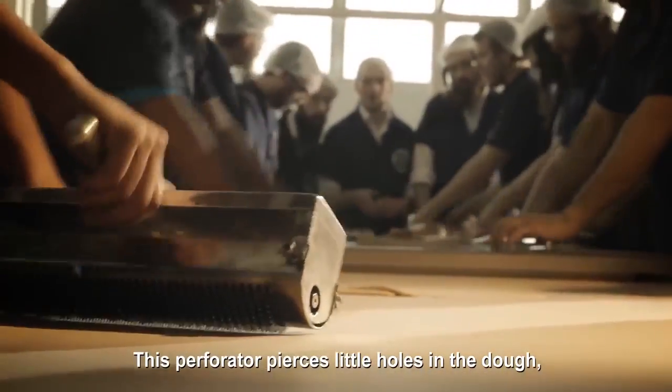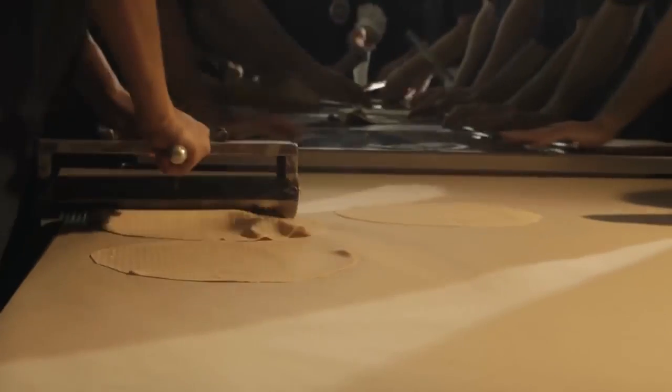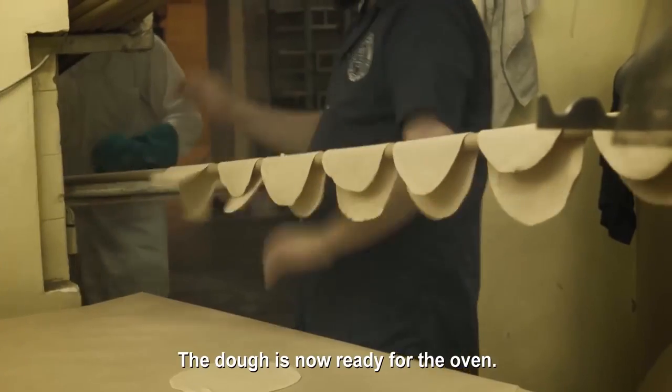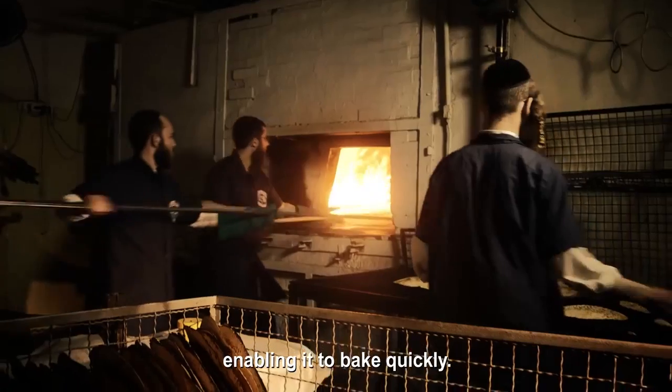This perforator pierces little holes in the dough, ensuring it to remain thin and baked well. The dough is now ready for the oven. The oven must be extremely hot, enabling it to bake quickly.